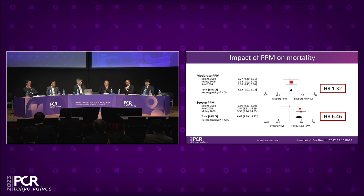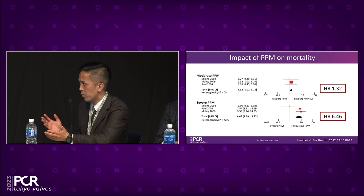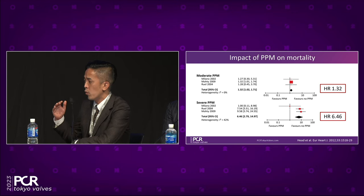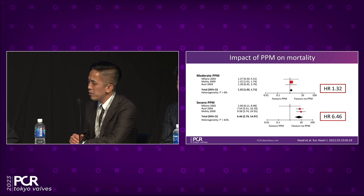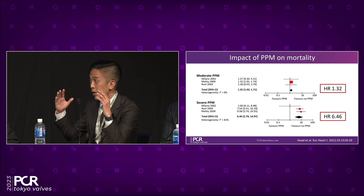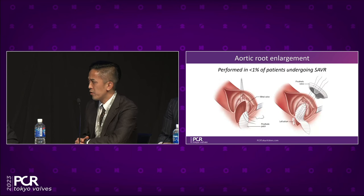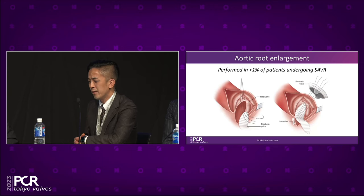Yes. Actually, the impact of PPM is less known by cardiac surgeons in my hospital. So we need to discuss the impact of PPM between cardiac interventionalists and cardiac surgeons. And sometimes we find this kind of younger patient in Japan. Last year, I recommended that the cardiac surgeon enlarge the aortic annulus to put in a big surgical aortic valve. But it is still quite a rare operation in Japan. So after the discussion, we put in a self-expanding transcatheter heart valve to mitigate the PPM.